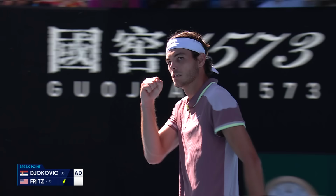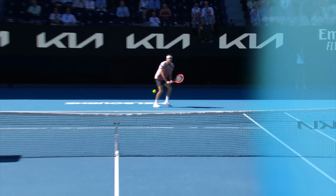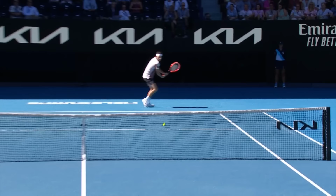Brilliant, yep. From the American. Well, he took the risk, didn't he? And probably had to. But that was fraught with some danger there. A low percentage shot that he hits perfectly. Gets out of jail.